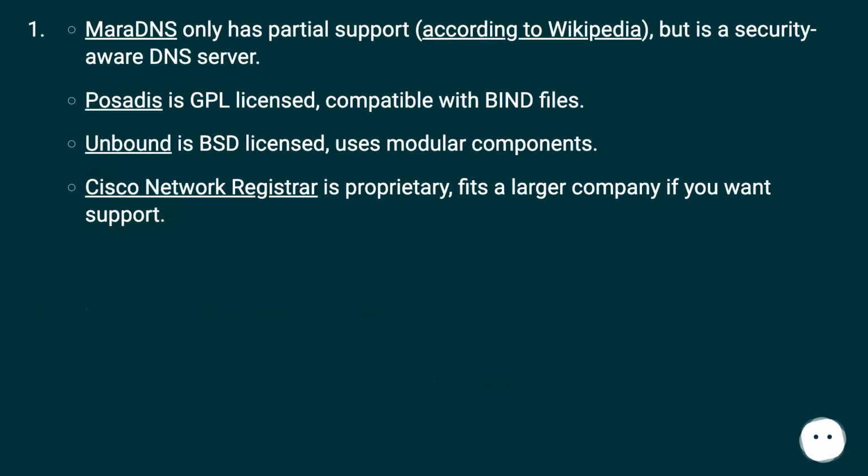MaraDNS only has partial support, according to Wikipedia, but is a security-aware DNS server. Posadis is GPL licensed, compatible with BIND files. Unbound is BSD licensed, uses modular components. Cisco Network Registrar is proprietary, fits a larger company if you want support.